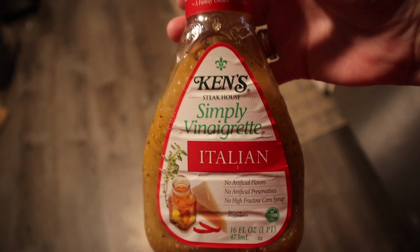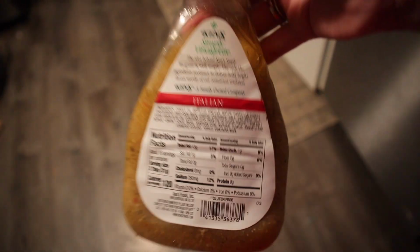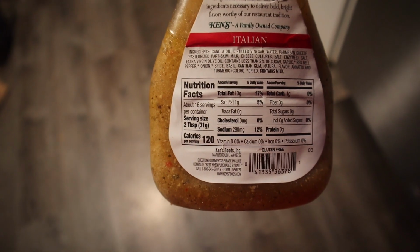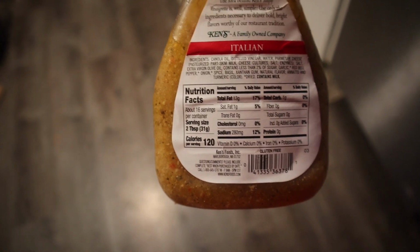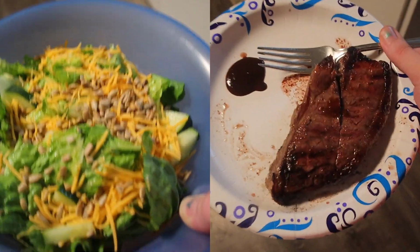And for the dressing, I used Ken's Simply Vinaigrette Italian. And this one has only one carb per serving, which is 2 tablespoons. And it's just got so much flavor. It's one of my absolute favorites. So that is what I had for day number 10, steak and salad.